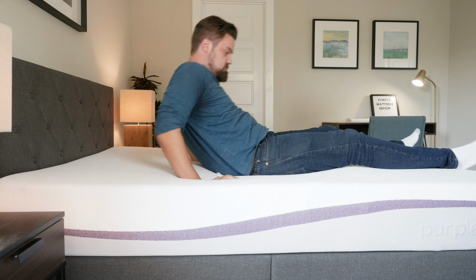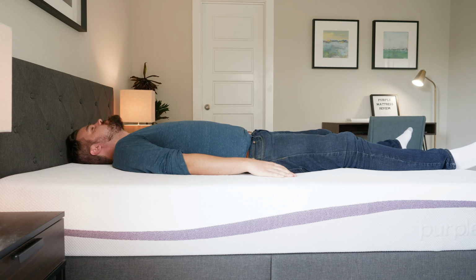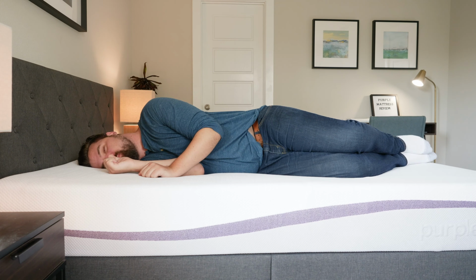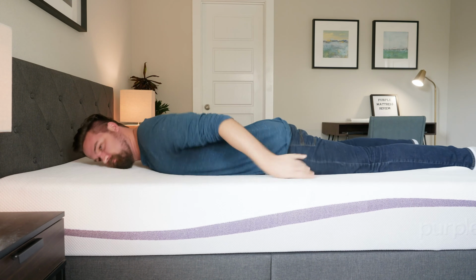So when I'm on my back, fantastic match for me, hip sink in the right amount, but the rest stays flat and supportive. Moving to my side, the gel collapses under my shoulders and my hips, good pressure relief there. Moving to my stomach, good overall support.